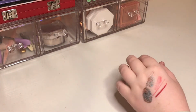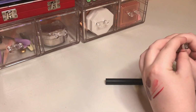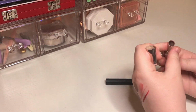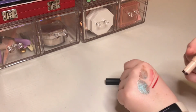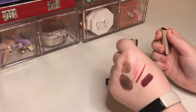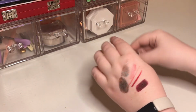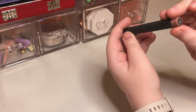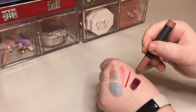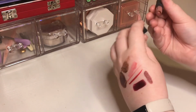Last two things. These are both sample size products from Sephora. This is the Fenty Mademoiselle lipstick in Griselda. It's a very dark, vampy red that's really pretty, but I just never wear it. It's just too high maintenance of a color. You can see how pretty that is, but I just don't use it, so I'm gonna get rid of it. And then there's this Bite Beauty lip crayon in Glacé. This is more of a mauve-y, dusty nude color. It's really pretty, but again, I just don't use it, so I'm gonna get rid of it.